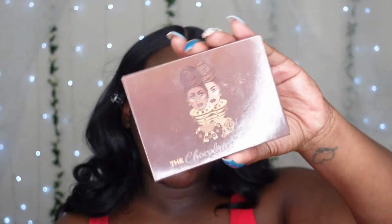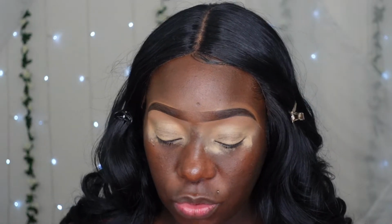Yeah, so today we're going to be doing a look using the JUVIAS chocolate palette, and I just want to do a nice shimmery brown smoky eye. So that's what I'm going to be working with. I'm going to zoom in just a little bit so you guys can get up close and personal. So the first shade I want to jump in with is going to be this shade.